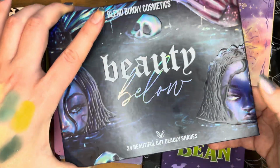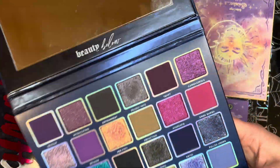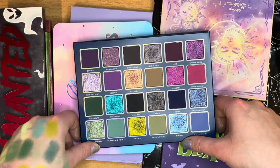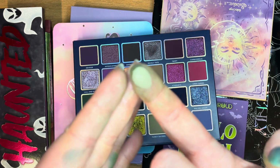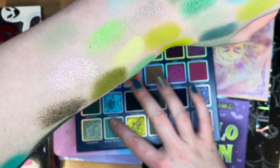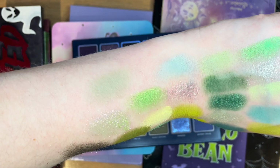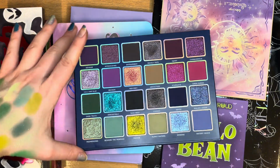Then the palette that I'm actually wearing at the intro and I'm currently reviewing, and the review should come up hopefully by the end of the week, but maybe at the beginning of next week, is this Beauty Below by Blend Bunny. This is the siren themed palette, and there are a couple of really incredible shades. I was quite surprised by this shade because this is kind of like a sagey neutral green, and it's not really gonna show up on me too much because my arms are darker than my lids, but it is a wonderful shade. So especially if you're olive toned, would highly recommend.